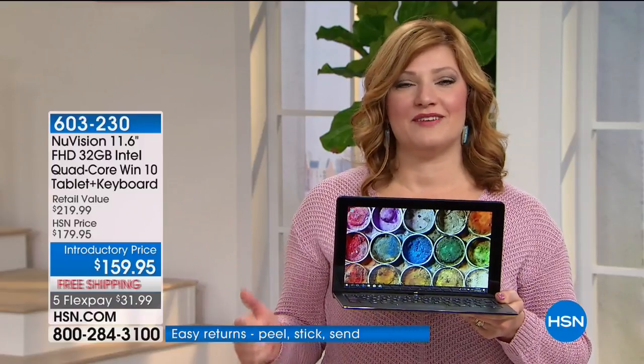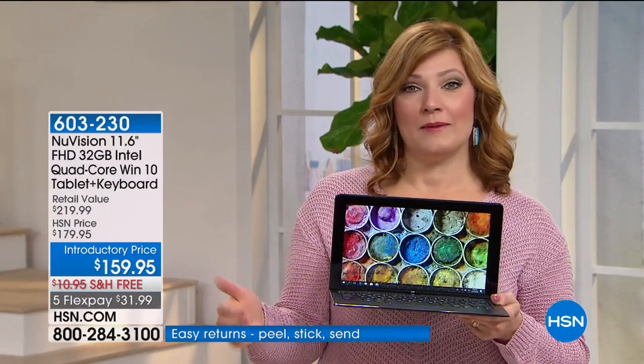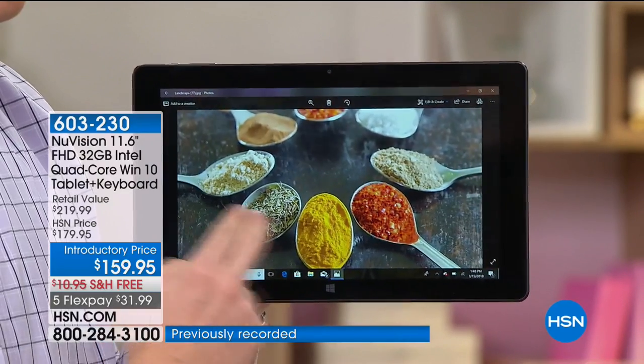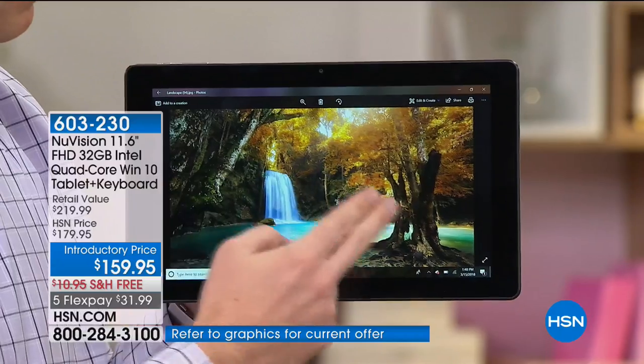If you're new to HSN, FlexPay is smart because it's better than layaway. We're going to send it to you right away. You still have a 30-day money-back guarantee, but you have 5 months to be able to pay it off. And it's one of the smartest ways to shop, in my personal opinion. You have those 5 Flex payments and free shipping.